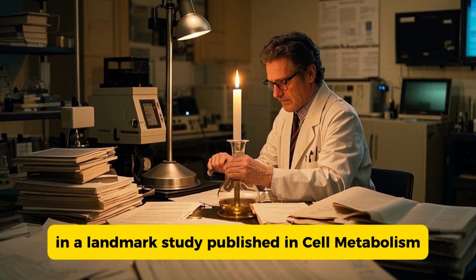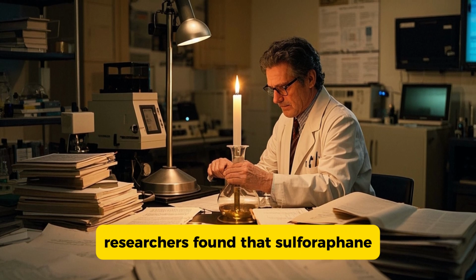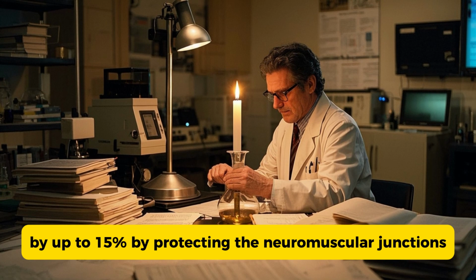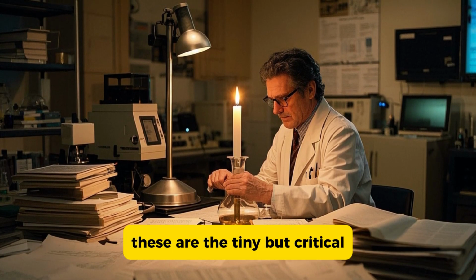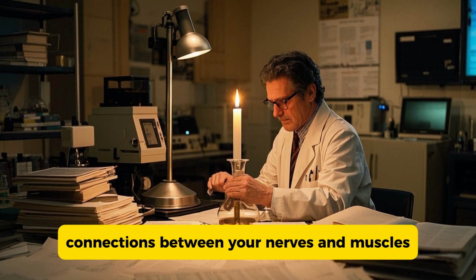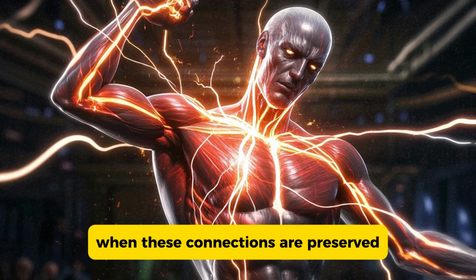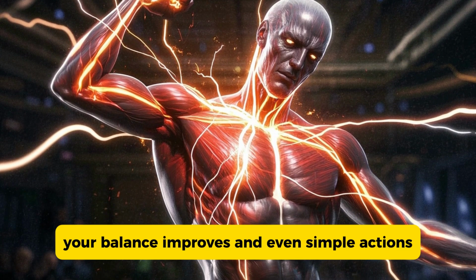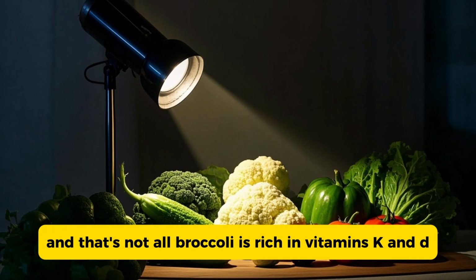In a landmark study published in Cell Metabolism, researchers found that sulforaphane can slow age-related muscle decline by up to 15% by protecting the neuromuscular junctions. These are the tiny but critical connections between your nerves and muscles. When these connections are preserved, your legs respond more quickly, your balance improves, and even simple actions like rising from a chair become easier. And that's not all.